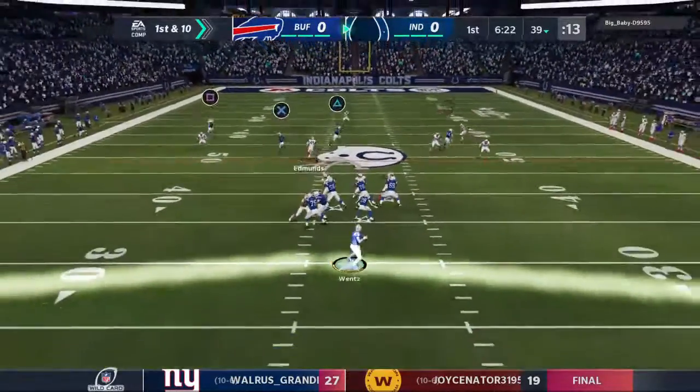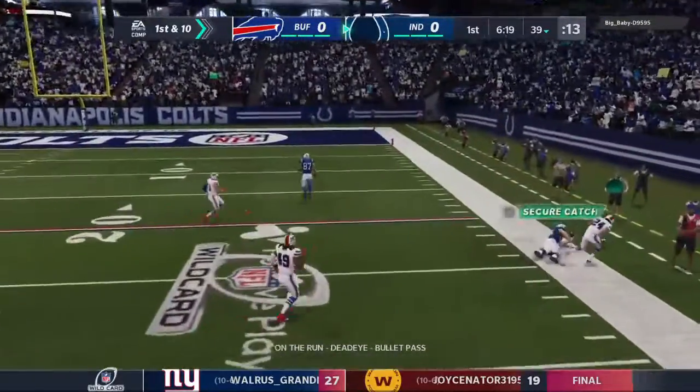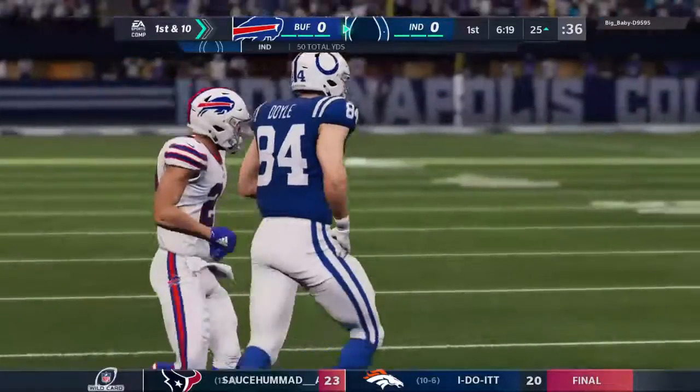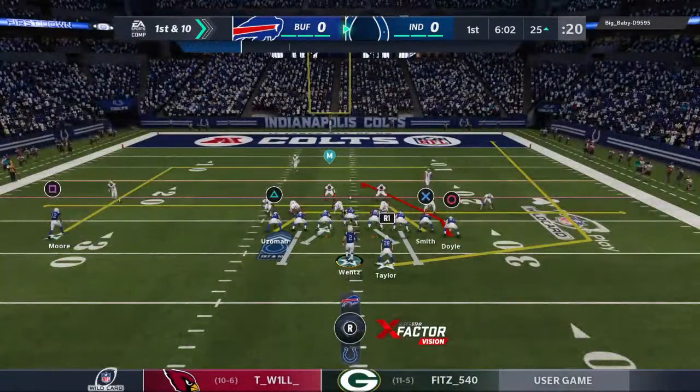On play action, it's Wentz. Flush to his right. Now he'll let it go. It's caught inside the 25, and he'll cross over out of bounds right at the 25. What a play that turns out to be. 36 yards.